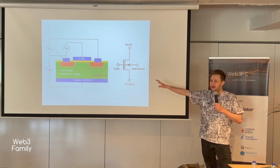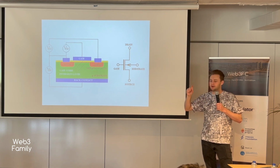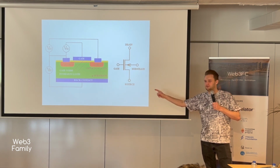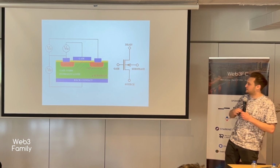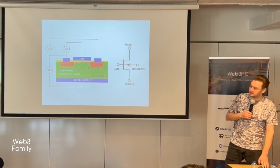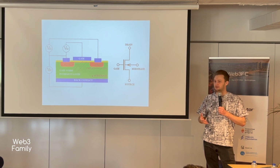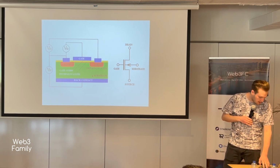It's so small now that you could fit 2 billion of them on the size of a 2-inch by 2-inch chip. And that's when I made this deck about a year ago. So it's only gotten smaller and more impressive. And I believe some of these now are the size of a few atoms, which is really, really crazy to think about. But this was made possible thanks to silicon being a semiconductor. Semiconductors can both conduct and insulate electricity.